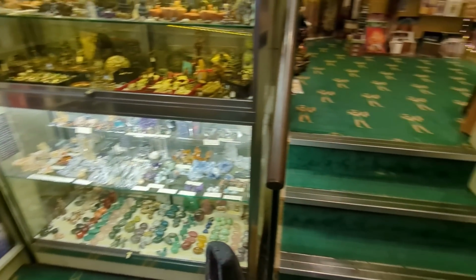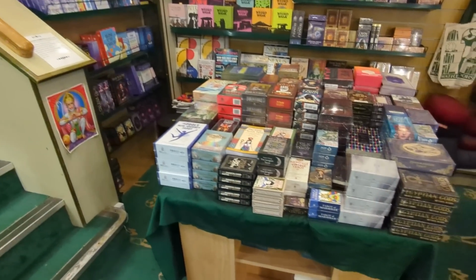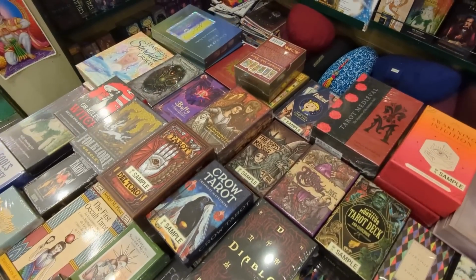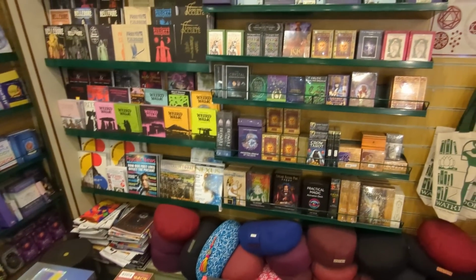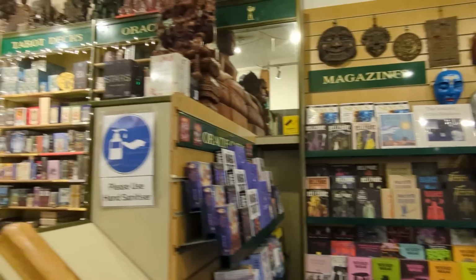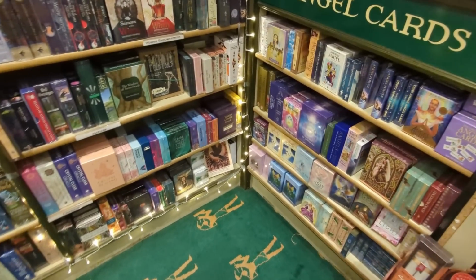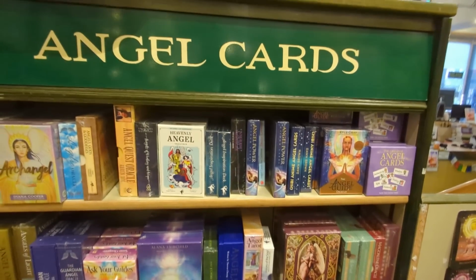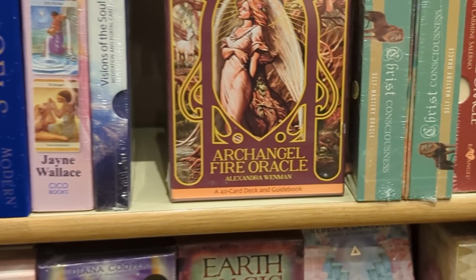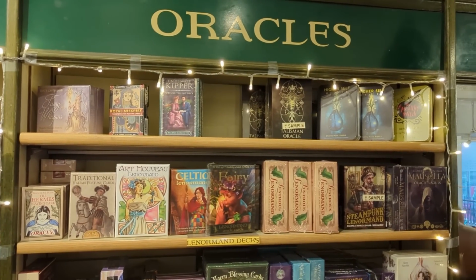But then just up these little stairs on the other side of the shop, you've got the whole tarot section. Right, starting actually down here with this table covered in just all the best stuff. A few decks up there on the walls. Really lovely. And then up here you have the largest collection. Angel cards. Over here, oracle decks.